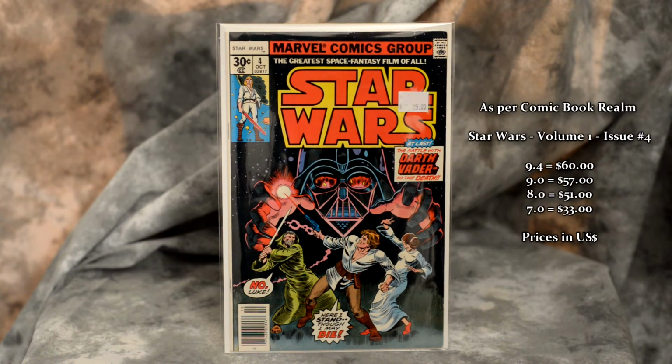And again, it comes to the old law of economics 101, supply and demand. You got too many out there, and you got a lot of people chasing them. But it's still a position where you can get in there at a reasonable price if you're not willing to pay for a 9.8. You can get these books in a high grade for a very reasonable amount.